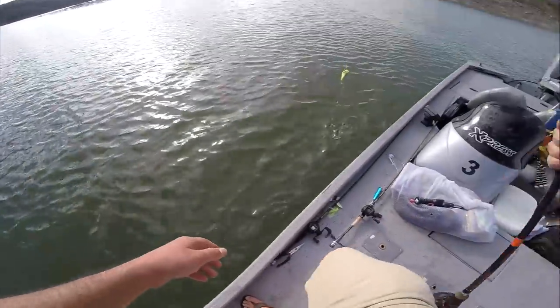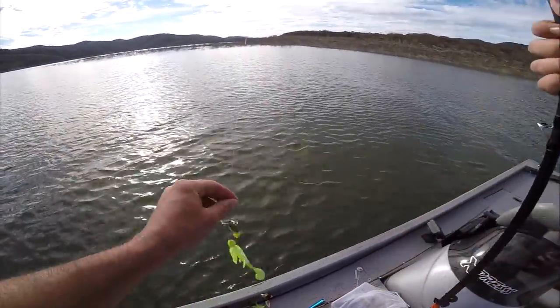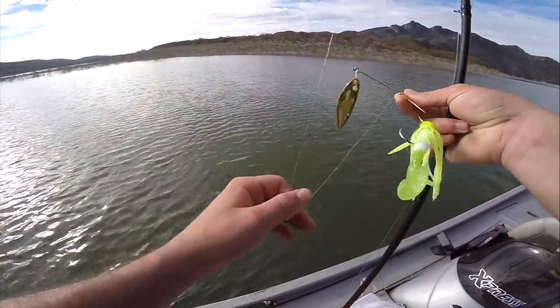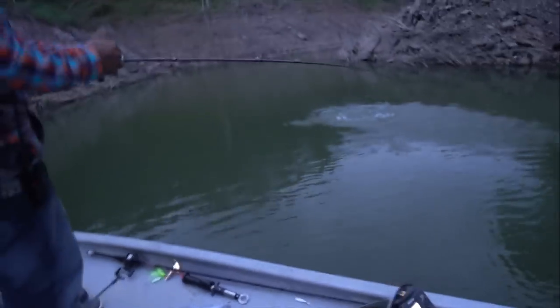On the spinnerbait. This guy has been clutch so far today. Not with any mondos, but I've caught a few fish, like a 4-pounder. That's about a 5-pounder. We're working our way up. Now it's time for the 12-pounder. 2 hours later. Here you go.